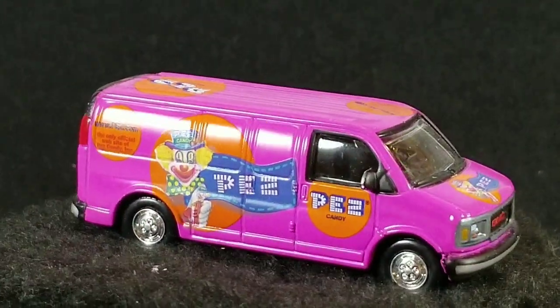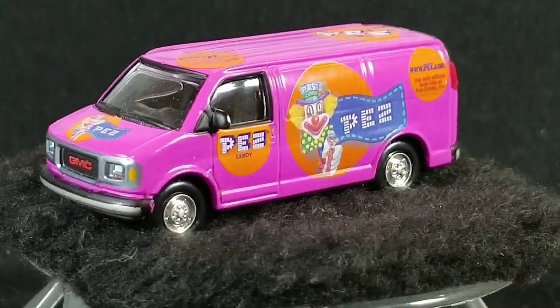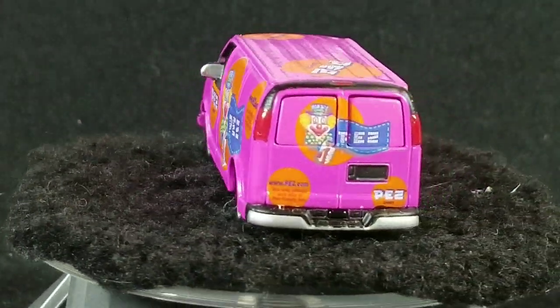Then I got a couple Johnny Lightning vans. Got this Pez van, GMC. I didn't have this one. And if you could find the stuff locally, instead of eBay, then you don't have to pay $5, $6, $8 for shipping.